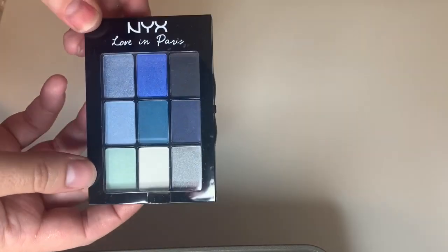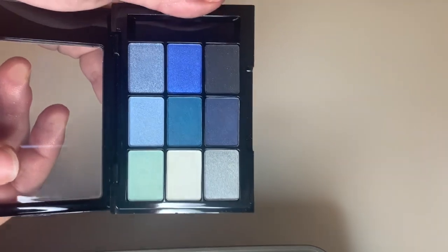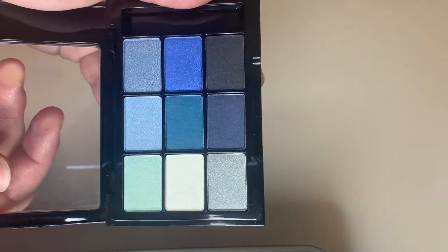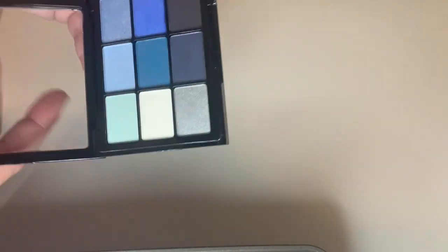This is NYX's Love in Paris. And I bought it because, shocker, it was on sale. And I apparently don't have any impulse control. These are colors I don't wear often. I don't even think I've used it. Gosh. That's why I'm going to start this Pan This Palette series so I can actually use these things.